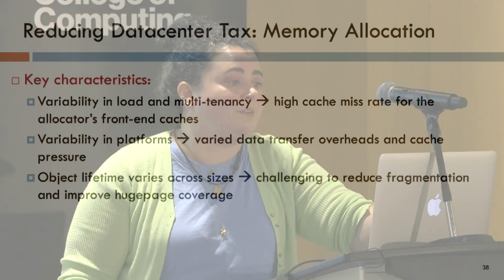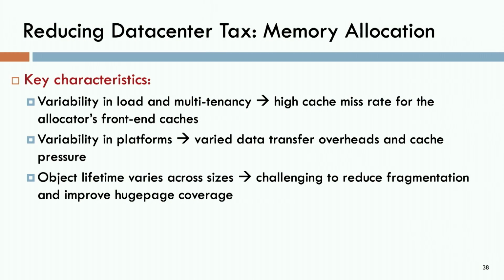And that leads to very varied data transfer overheads and cache pressure. Finally, there's a lot of variability when it comes to the lifetime of objects across different sizes. And the reason why that's a problem is because it makes it very challenging to reduce fragmentation on the backend caches, which operate on larger objects, spans, and huge pages.